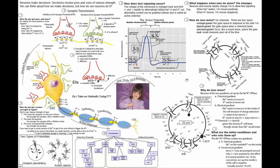Again, it comes down to those two gradients set up by the sodium-potassium ATPase, the chemical gradient and the electrical gradient. The chemical gradient is simply that sodium is stacked up on the outside of the cell, and it would like to move away from itself. One sodium ion would like to move away from other sodium ions just by diffusion. Potassium has the same situation. It's stacked up on the inside of the cell. Each potassium ion would like to get away from other potassium ions by diffusion, so it wants to move outside the cell. There's also an electrical gradient set up by that minus 70 millivolts inside the cell.